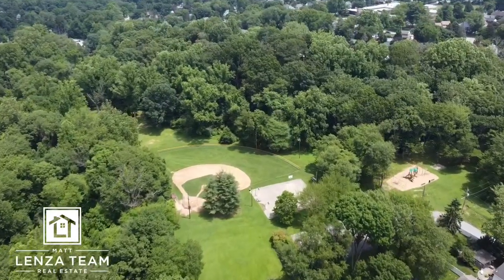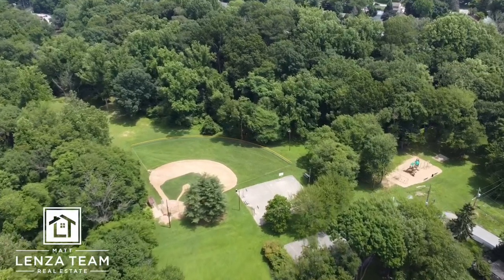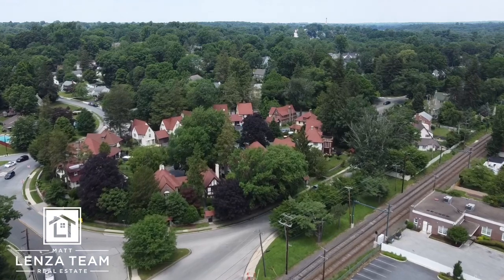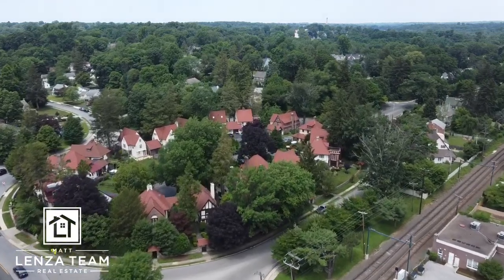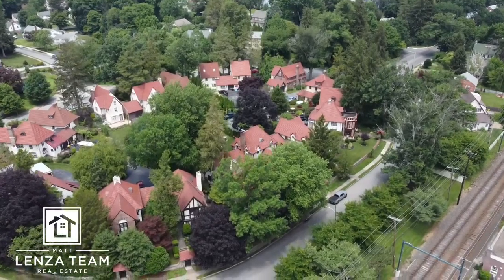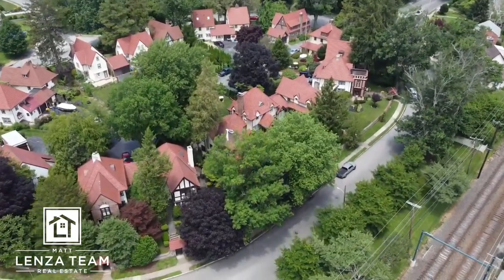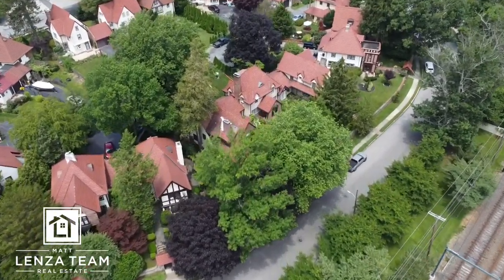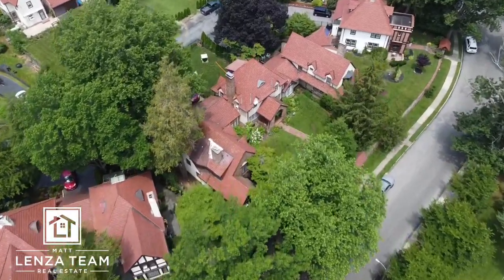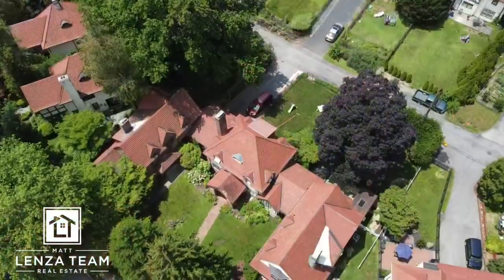So it has all that it has to offer and a real sense of community here. So definitely drive by, check it out. Hopefully the drone footage and the aerial drone we have here will just give you a taste of it. And by the way, at the end of this video too, we're gonna add a lot more, a lot more of the neighborhood, so you can get a true sense and see it before you see it, is kind of the motto we try to use here.